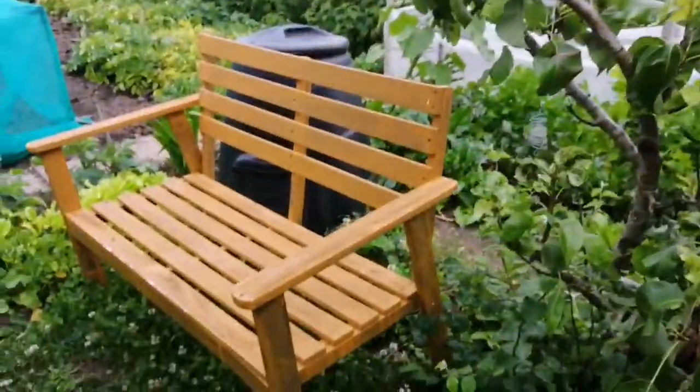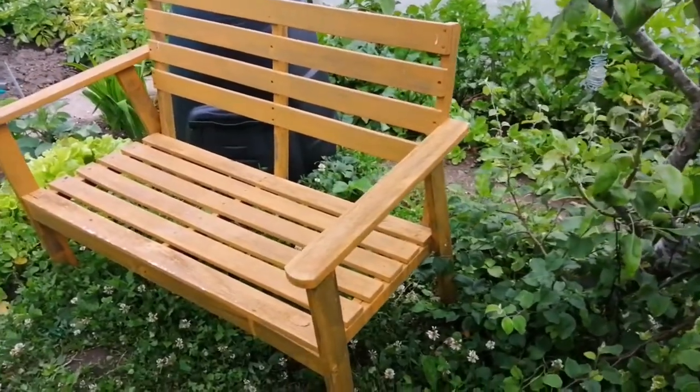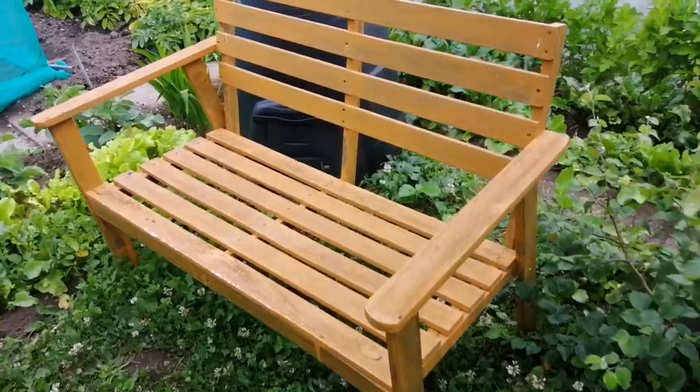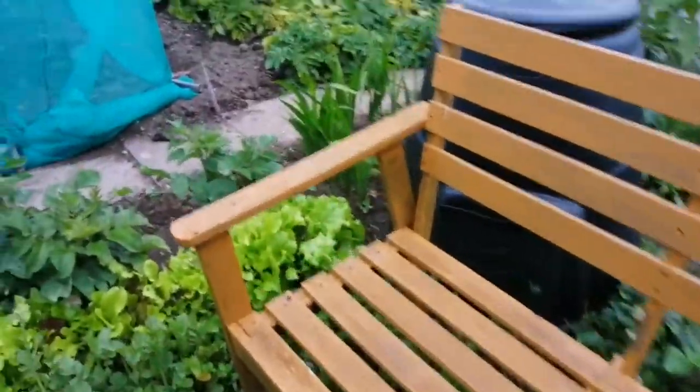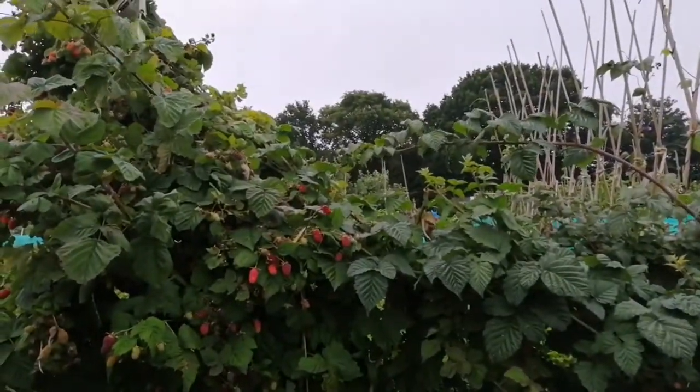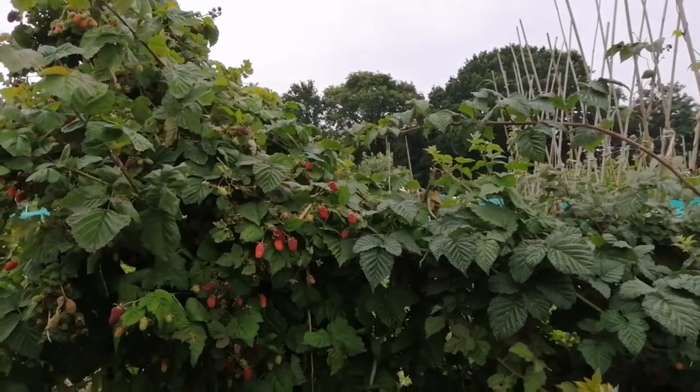I managed to score a bench. Somebody was getting rid of it, but it's nice. I mean, it's ugly. We're gonna paint it, but it's great to sit in. It doesn't have much of a view, mainly. I'll just show you. You just look at the berries, but it's somewhere to sit and just enjoy the garden in a different way.